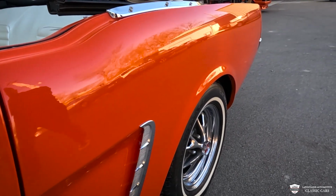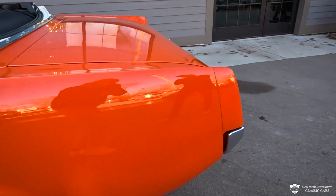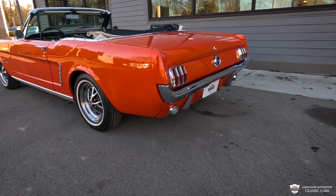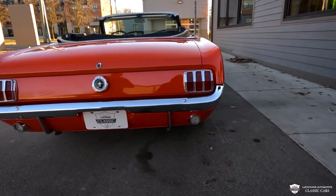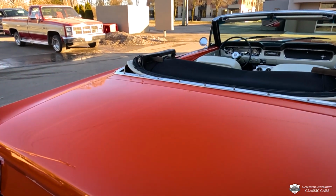Simulated ductwork down the side of the car I've always liked. If you're wondering, these white wall tires are a 185 75 R14, so we're riding on a 14-inch wheel. Fits this little car quite nicely. We got dual exhaust, good looking lower valance, beautiful chrome on the back, tail lights look new, and deck lid again, it's fitting really nice all the way around this car.